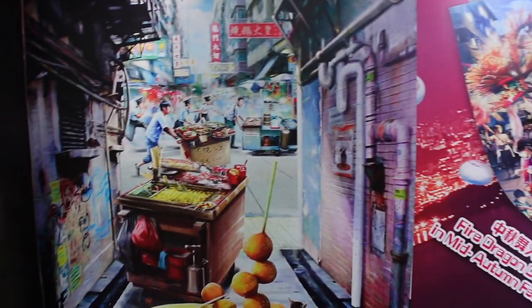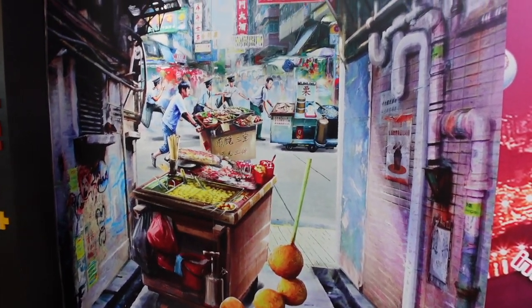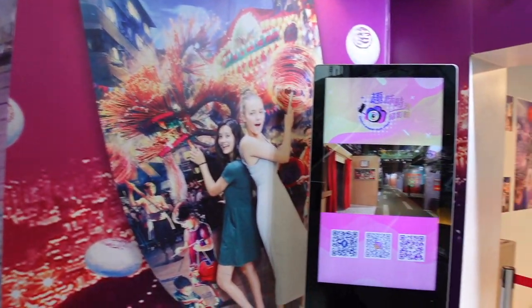Go in there, but these are the kind of pictures that you can get. It's like those 3D pictures that make it look like you're inside them. So we're right at the very top. We've probably gone up like 3 or 4 flights at this point, just getting in the queue for the Sky Terrace.